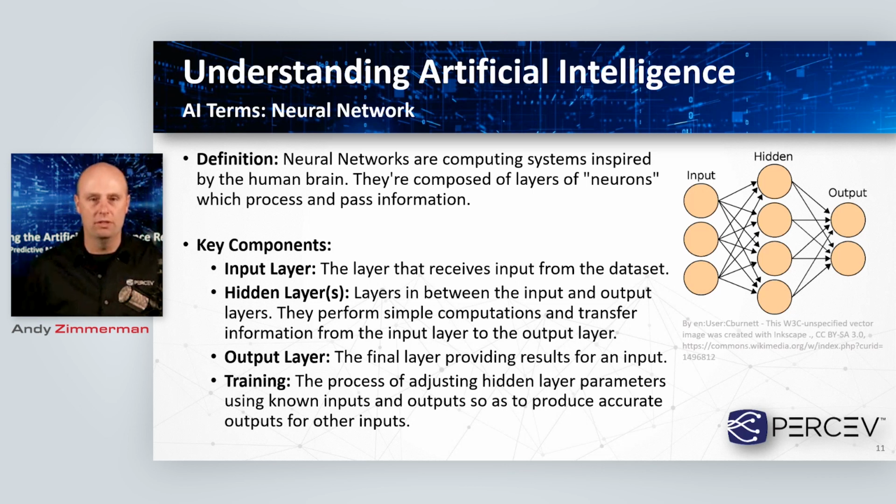When we train one of these neural networks, this is the process by which we adjust the parameters in those hidden layers using known inputs and known outputs, depending on which learning technique we're using. In the end, what we're trying to do is produce accurate outputs for a given set of inputs. When I put my shopping list in the system, I want to be able to get a good set of recommendations out the other end. So the goal of any training is to create a network that reflects reality as closely as possible and gives the best possible predictions in as many cases as possible.